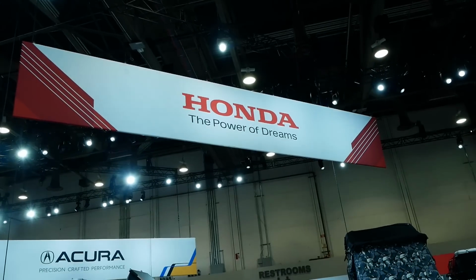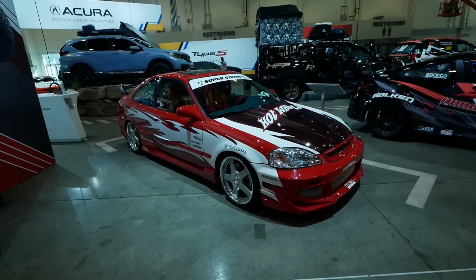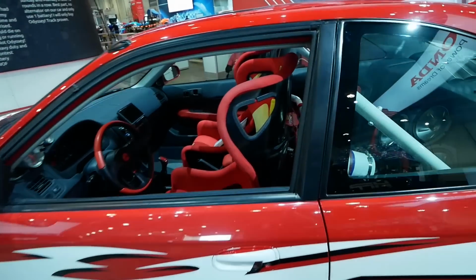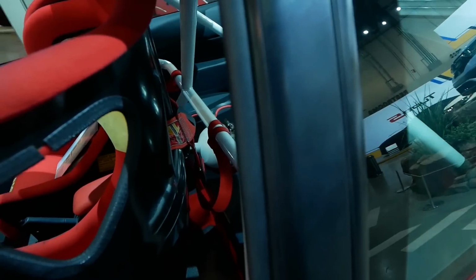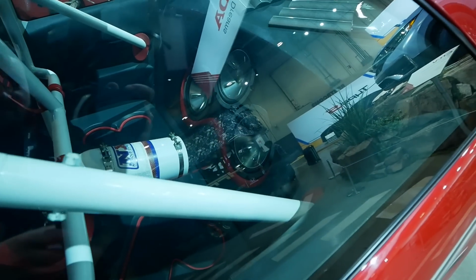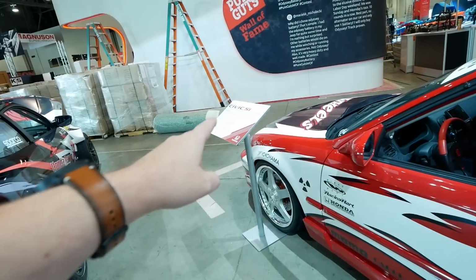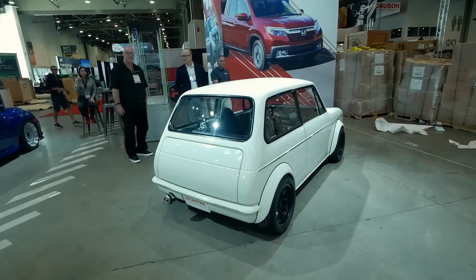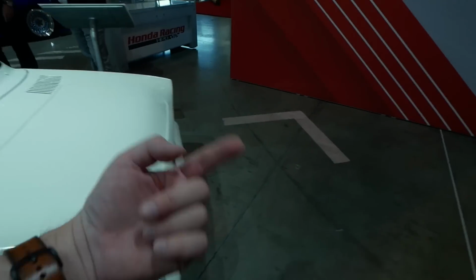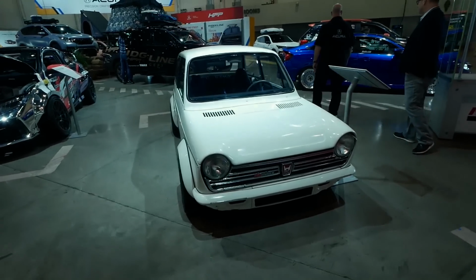Okay, so we're on the Honda stand, the official Honda stand. Sex spec is officially back, boys and girls. We 100% need to talk about how period correct it is. NOS bottle, not plumbed in, love it. Speaker system, 1,000 miles on the clock, and it's an actual Civic Si. This is probably one of the coolest cars on the stand. I mean, there's an NSX NA1 over there, but come on, Honda people, tell me this isn't cool.